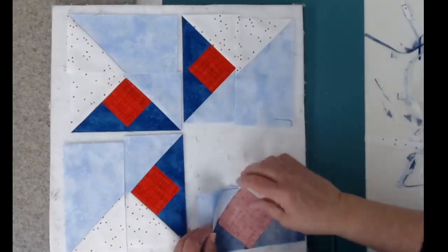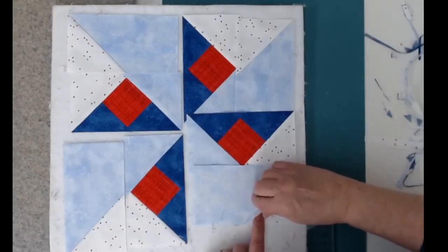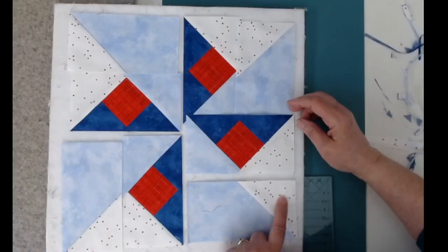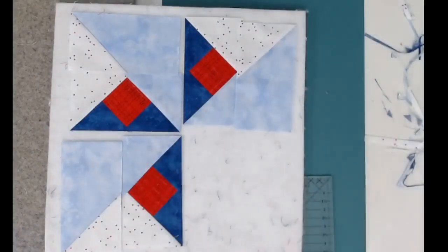We're going to flip this over. First of all, you can change what direction this seam is pressed, if that's helpful. You can even press this seam open. But I'm going to show you how I would put this together if I press toward the small triangle here, if I press toward the triangles here. This is what this would look like. So I'm going to go over to the sewing area so you can see what that would be like.